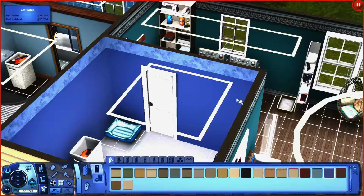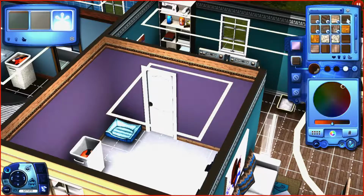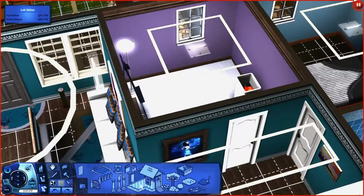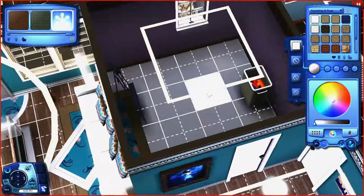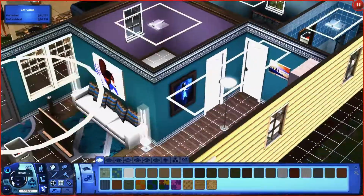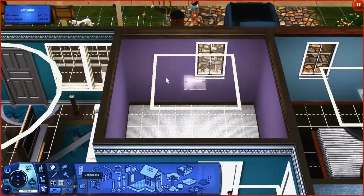Coraline's room was an absolute bore to decorate. And I don't mean bore like yawn. I mean bore like absolutely and utterly just, I wanted to punch my screen. I was so aggravated because of how this room is so tiny. It's literally a 4x4 square, and you can't fit jack squat in it.